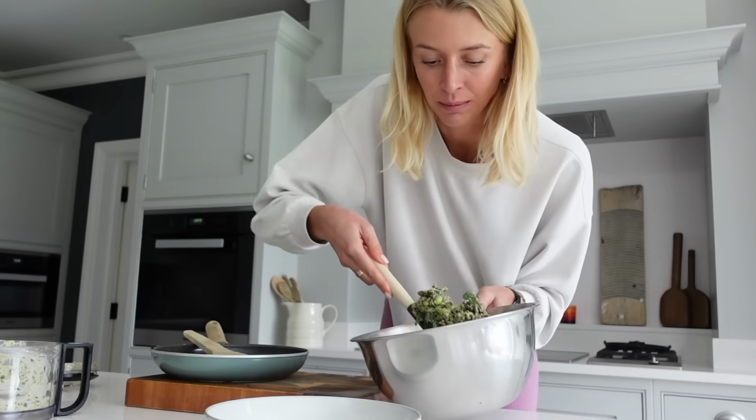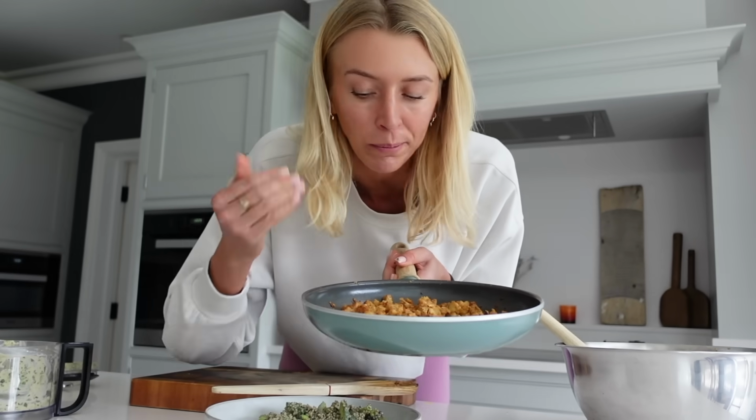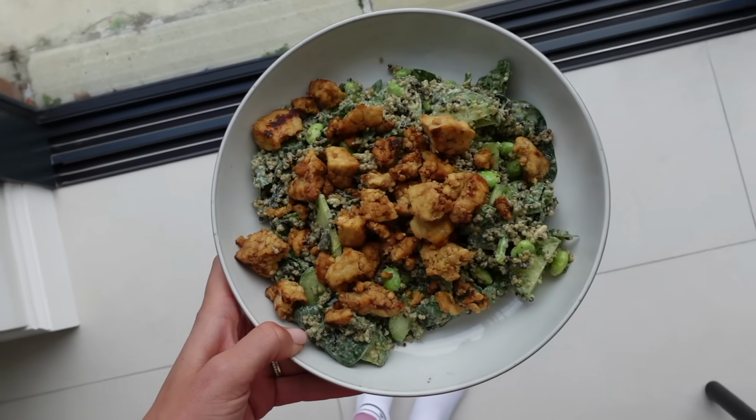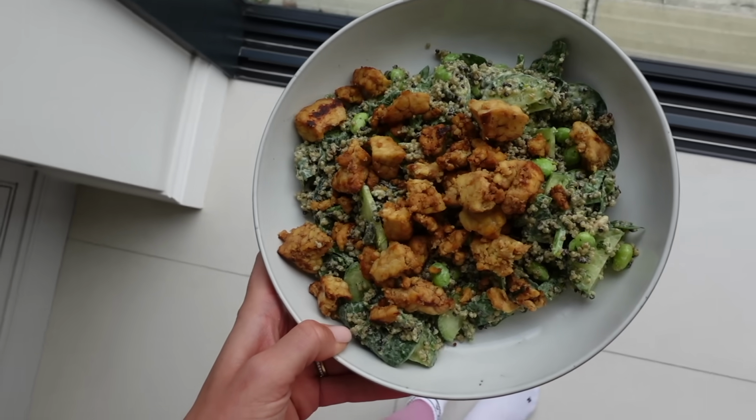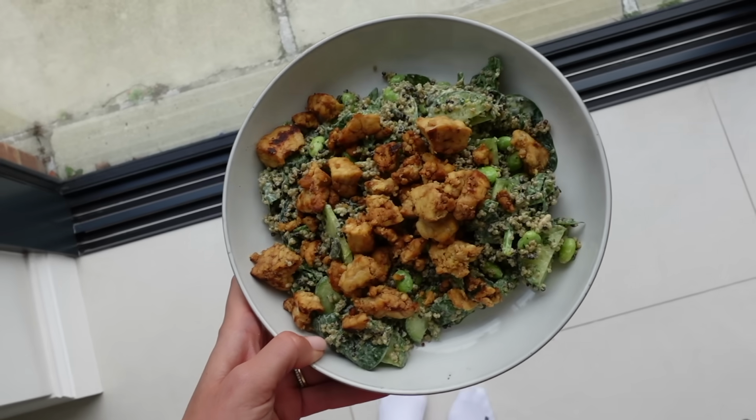Serve it up. And this is my tempeh. It looks super crispy and tasty. Turned out so good. Oh my God. I'm gonna put half of that on top of the salad. Wowee, this looks so damn good. It looks packed full of so much protein from the quinoa, the edamame, and the tempeh.